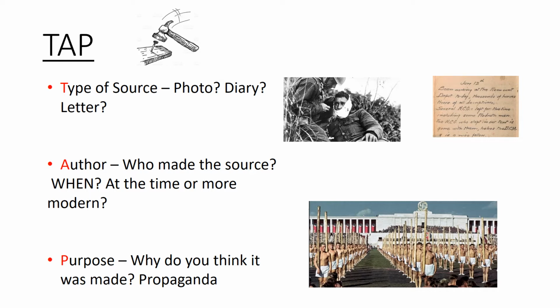The author, the A from the TAP, stands for author. Who made the source? When did they make it? Is it from the time? Was it more modern? The P stands for purpose. Why do you think it was made? What does it tell you? Could it have been produced for propaganda reasons?